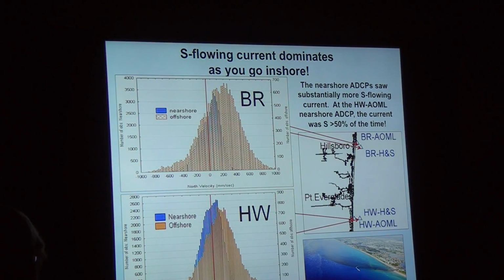This is the way it is. In fact, I have a picture down here of the Boynton Inlet over in the bottom right, and everything's going south. And a lot of Google Earth images of inlets actually show things going south. Anyway, next slide, please.